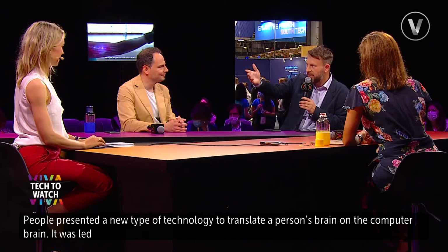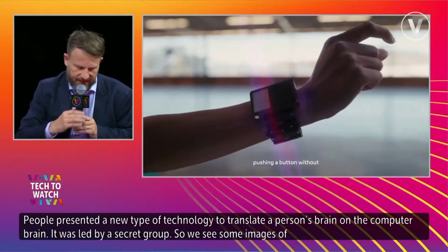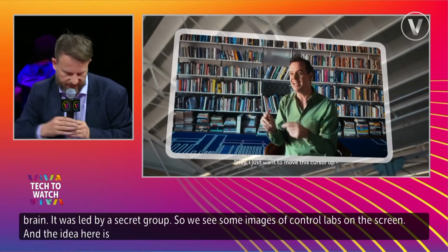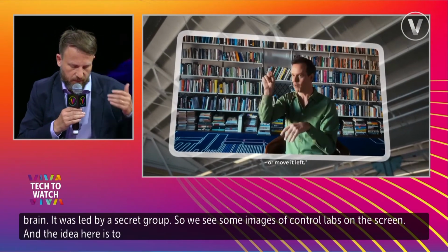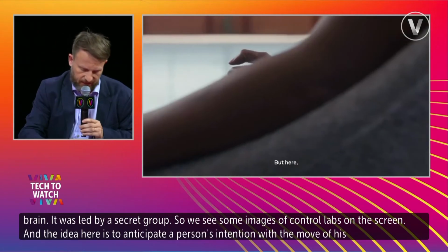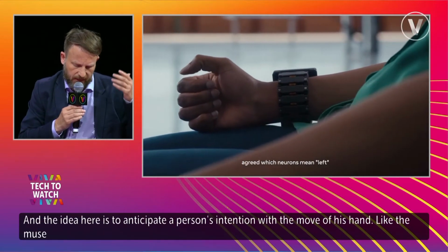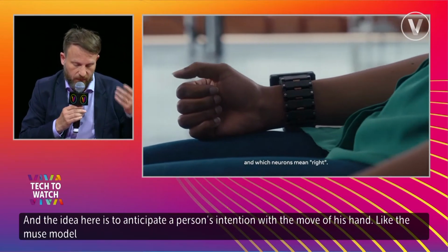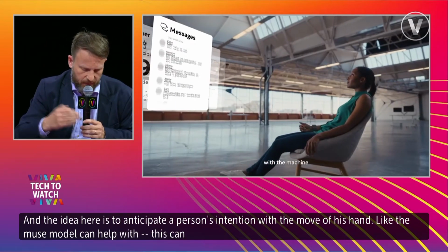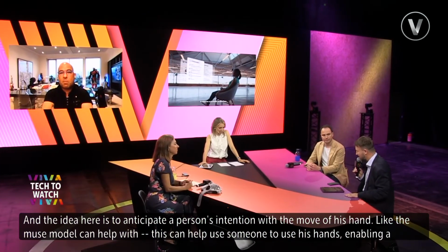So we see some images of Control Labs on the screen, and the idea here is to anticipate someone's intention with a move of his hand. Just as some currently available headsets like the Muse model can help with meditation, in the future these kinds of interfaces will be helping to create miracles, like helping a quadriplegic man use his hands, enabling a paralyzed woman to walk, or allowing someone who is nonverbal to communicate verbally.